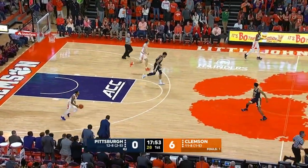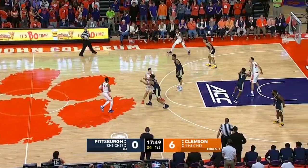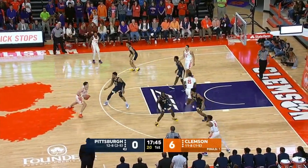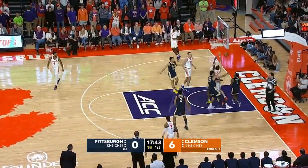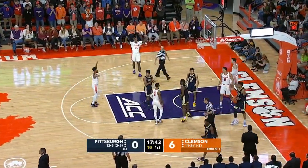Wilson-Frame off the mark. He's the best 3-point shooter for this Panthers team that doesn't shoot a lot and doesn't shoot it well from beyond the arc. Well, their freshman backcourt is very good off the bounce. Scarra fouled from behind by the big man Brown.